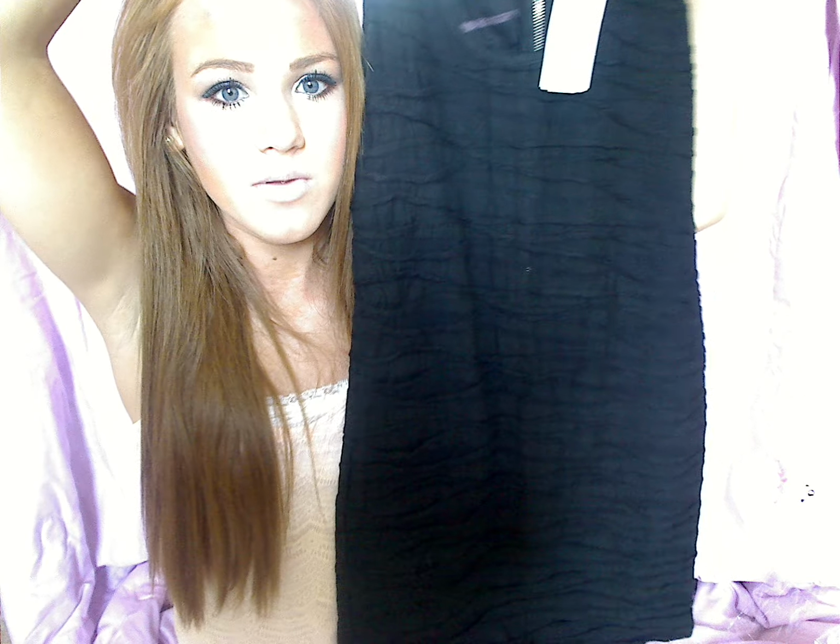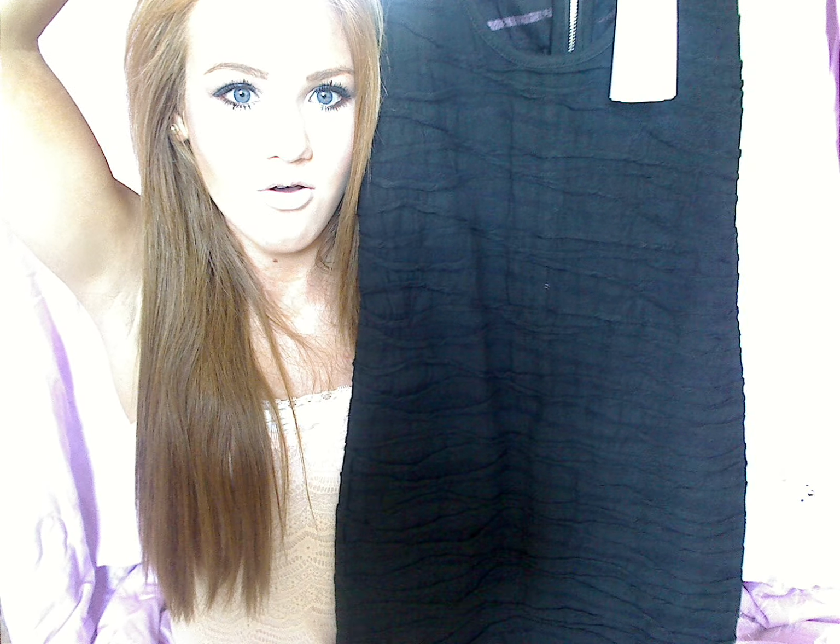Oh my gosh, look how white I look. When you put black on the screen, look how much it whitens the screen. Oh my gosh, this is scary.